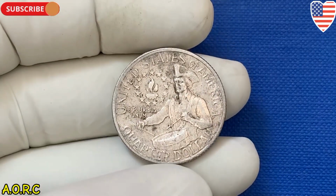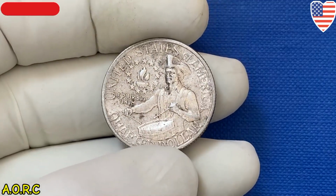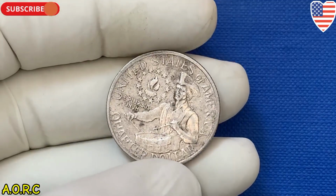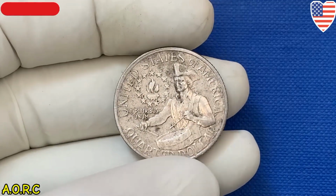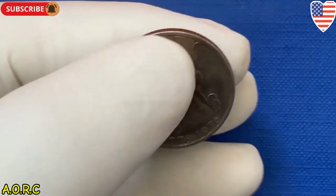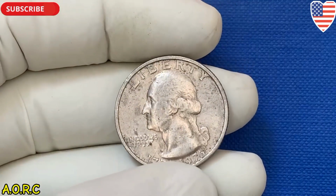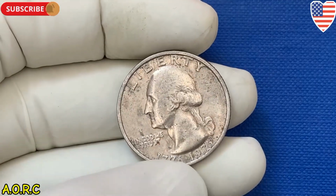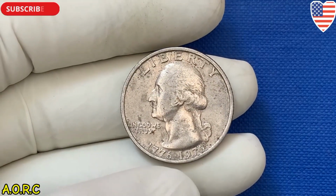For most of us, a bicentennial quarter is worth its face value of 25 cents or slightly more to a casual collector. However, for those who discover a rare error coin or a high-grade example, the story takes an astonishing turn. Imagine holding a coin that looks like every other quarter in circulation but is worth far more than anyone would guess.